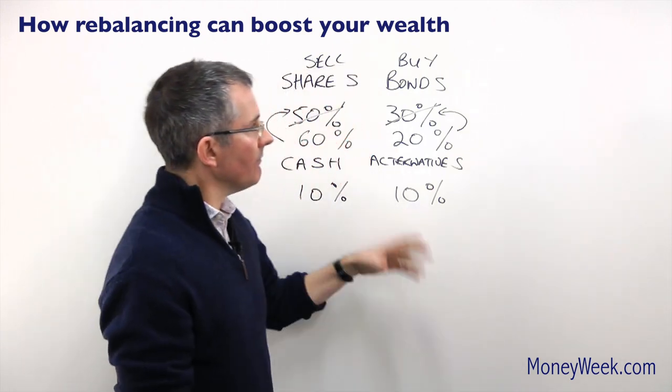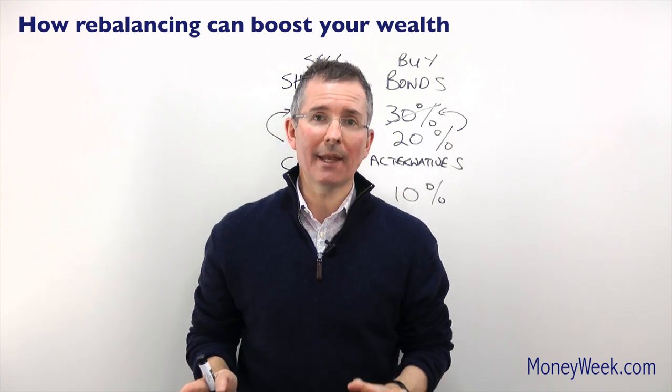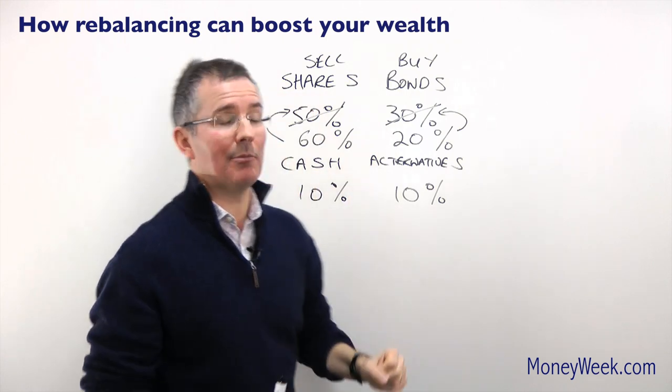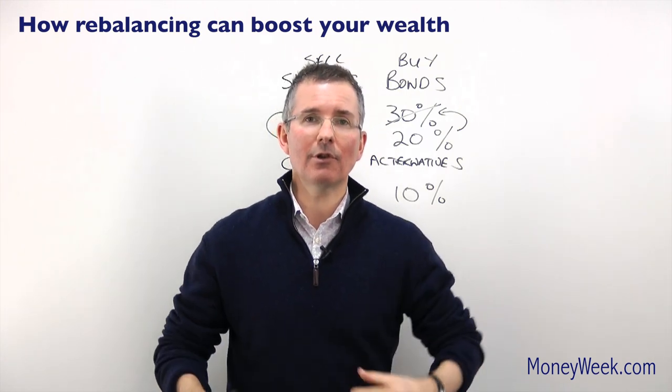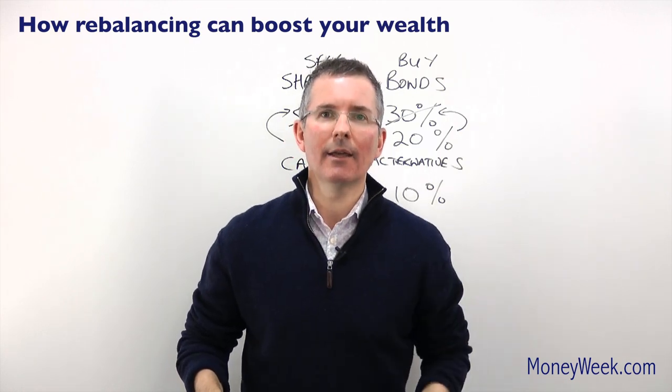Now, how often should you do this exercise? There's an obvious drawback, right? The drawback is it costs money, all right? If you do this too often, any benefit you get from rebalancing the portfolio will be frittered away in transaction costs, dealing costs, bid offer spreads, if you're buying shares, stamp duty, and the like, okay?